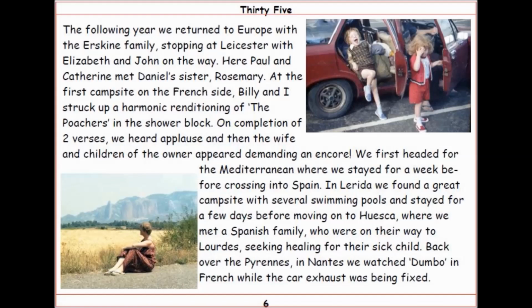At the first campsite on the French side, Billy and I struck up a harmonic rendition of The Poachers in the shower block. On completion of two verses we heard applause, and then the wife and children of the owner appeared demanding an encore.